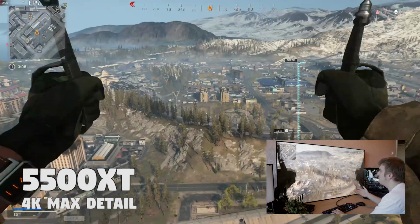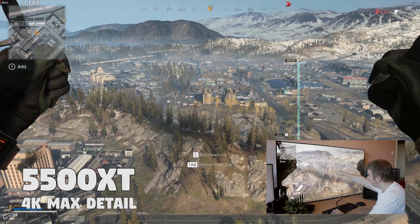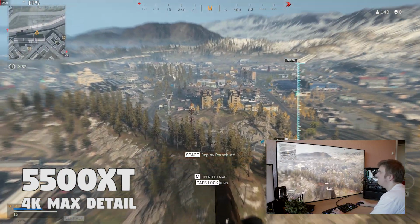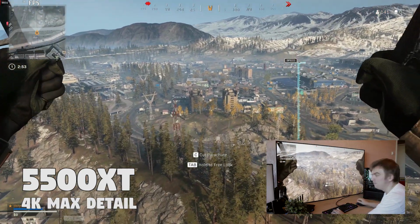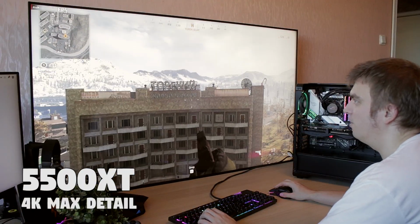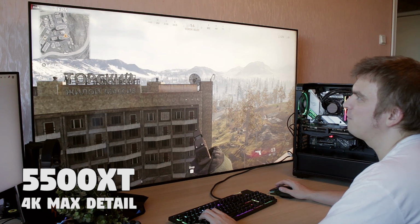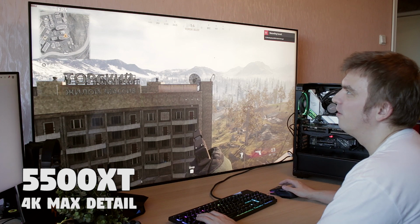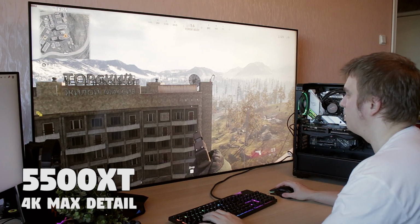And for the 5500 XT, anyway, I'm going to head onto that building there, onto the rooftop, and see what the exact frame rate for my test is going to be, and then let's compare to the 5600 XT as well. Okay, got to my first position here, and as you can see, it's 41 frames per second. Let's stop recording for a second, and 44 frames per second at the moment here.